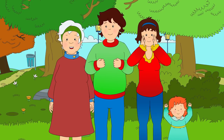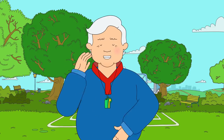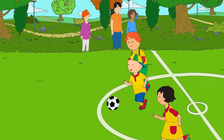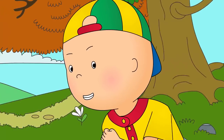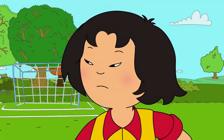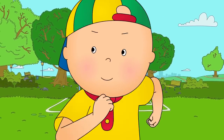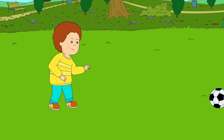Good luck, Caillou. Okay, everybody ready? 3, 2, 1. Caillou dribbled the ball down the field. He wanted to score a goal. Over here, Caillou. Pass to me. I'm open, Caillou. Caillou could hear Sarah and Leo calling, but he wanted to score a goal himself.